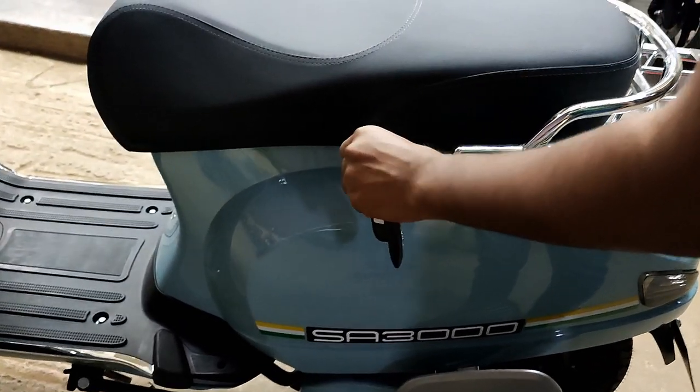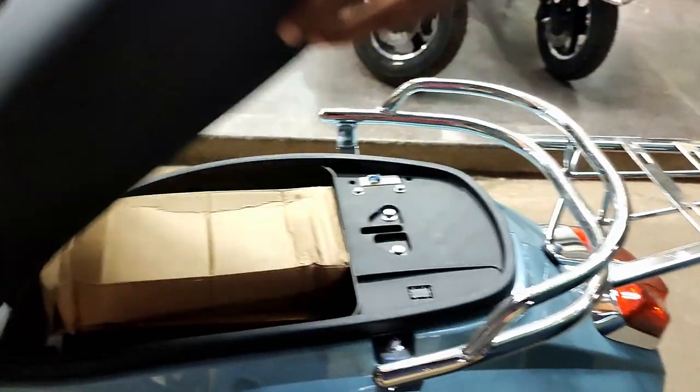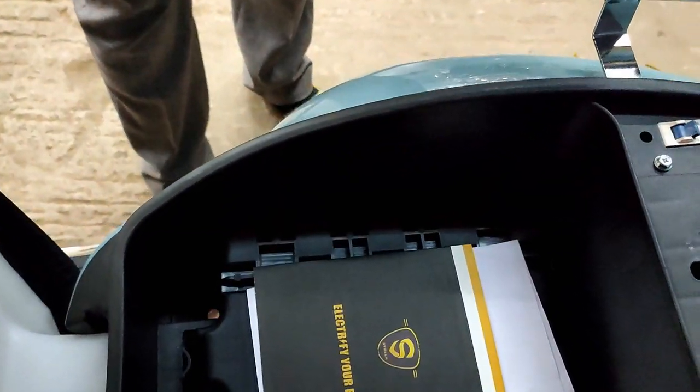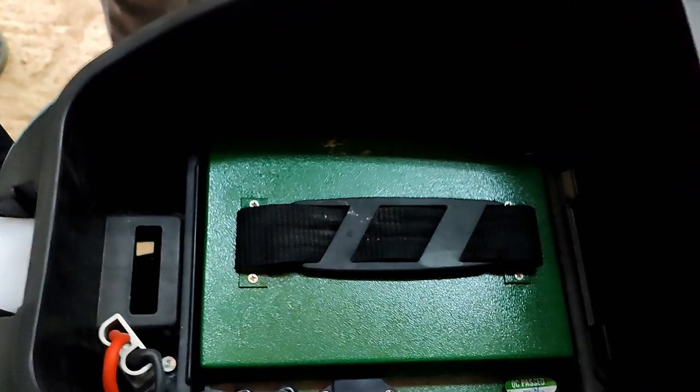This vehicle battery comes with 60 volt 32Ah, so you can reach up to 90 km range from this vehicle. These two boxes, one is for the mirror and another one is for the charger. You can keep a helmet here. Very good design, so water will not go inside.